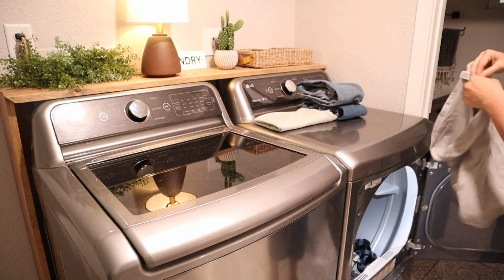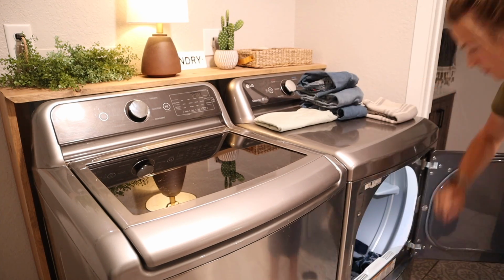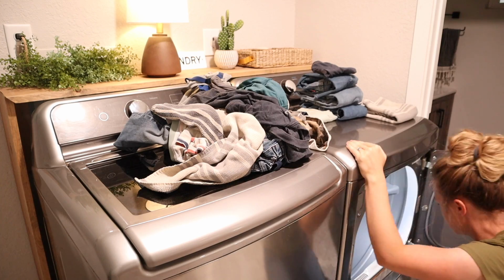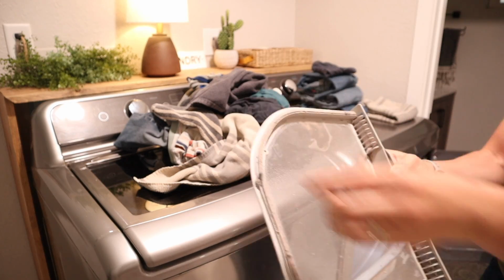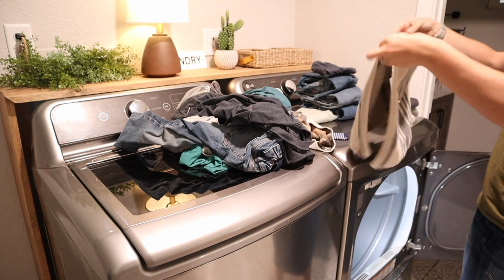And stay tuned because in a couple minutes here I am going to harvest the pomegranates and kind of show you the whole process of that and getting the seeds out and everything. And then I'll also be sharing a grocery haul, so stay tuned for all of that.